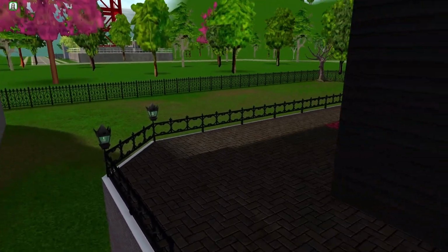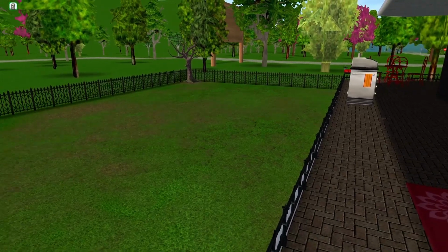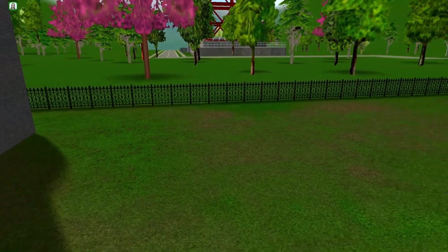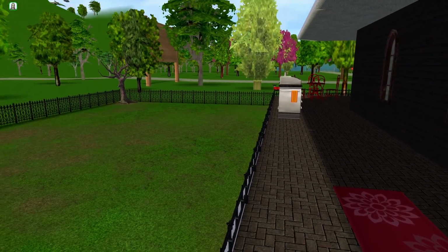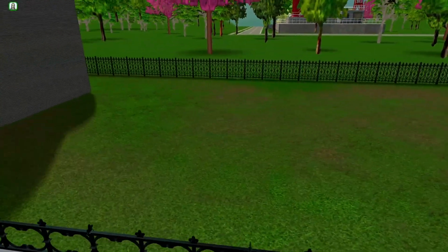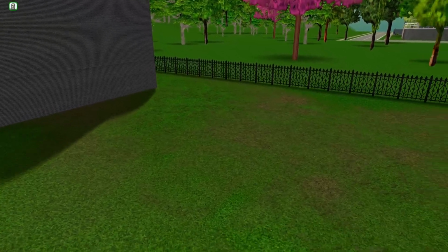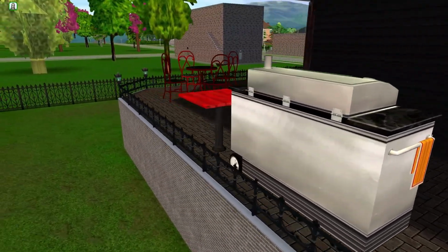Or you can go down these stairs to get to the massive backyard. Now I did think about putting a pool or a greenhouse back here, but I decided not to for the time being. I want to see what our Sims actually enjoy and what they would want in this space. This is not supposed to be their primary home. This is a secondary home that they sort of escaped to. So we will see what they decide to put here.